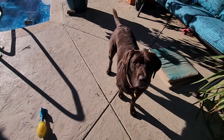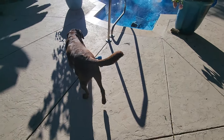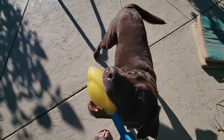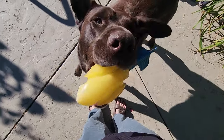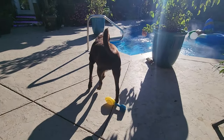No way. It's way too freaking cold out for that. I know the water's warm, but you're not getting in there. I'm not stupid, Turbo. It's a bad idea. We're not doing it. I've already been on a walk. We've done our thing. We played a lot.